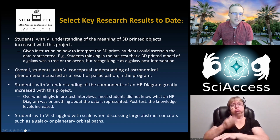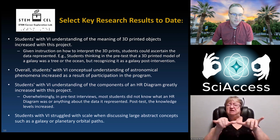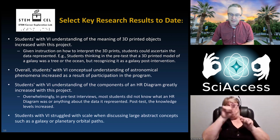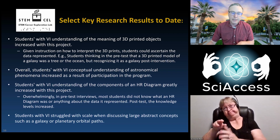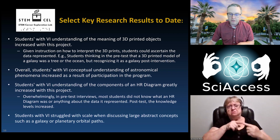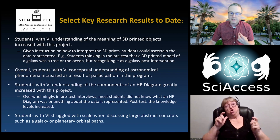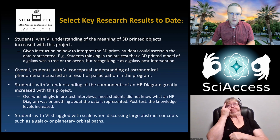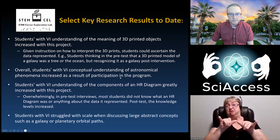But what we did find was that students with VI still struggled with abstract concepts of scale when discussing very large abstract concepts such as a galaxy or planetary orbital paths. Now, I want to emphasize that this is something that all students struggle with. So this is not unique necessarily to students with VI. All students will struggle with this concept because these are large abstract concepts, and humans in general just have a difficult time imagining extreme length scales that we don't encounter in our daily experience.